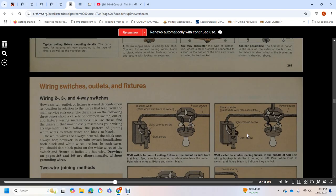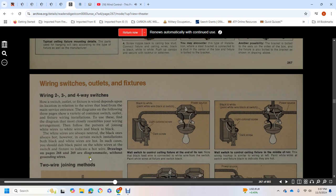However, in certain switch installations, both black and white wires are hot. In such cases, you should dab black paint on the white wire at the switch to indicate the hot wire. Drawings on pages 268 and 269 are drawn without grounding wires.